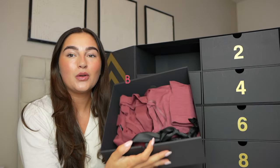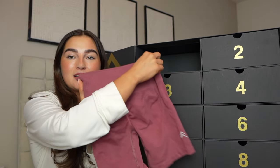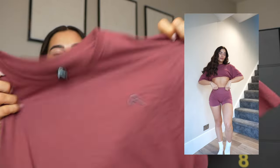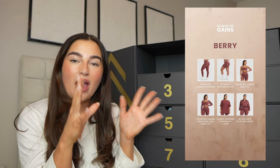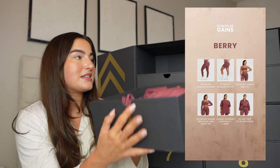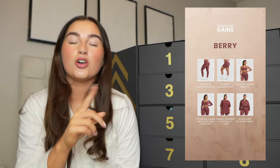In number one, we have the colour Berry. I would say this is like a washed red colour. In this little box we got the Effortless Shorts with the scrunch bum, an oversized classic tee, and you can see we have the logo embroidered. I love these t-shirts, they're such nice quality. And then the Effortless strappy bra. So that was box number one. I'm going to leave an image on the screen of all of the other pieces within this capsule that Berry is launching in, such as the half zip sweatshirt, all sorts. So I'll leave that image on the left now.